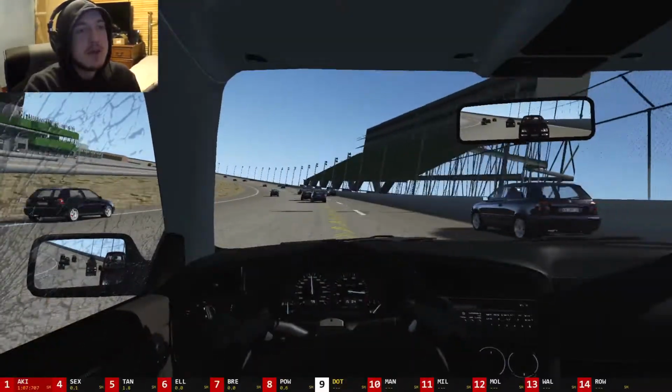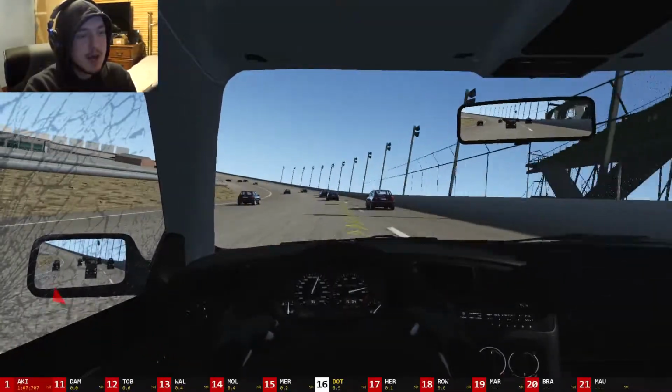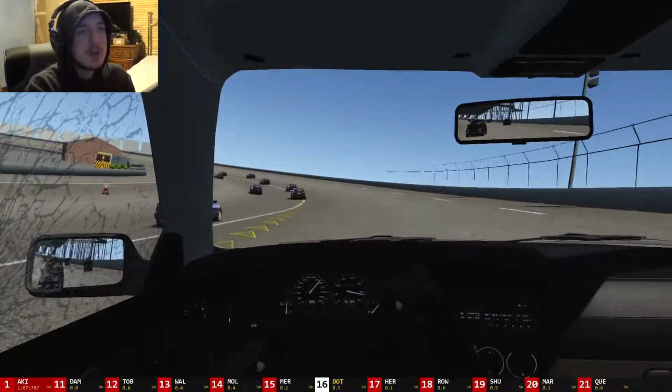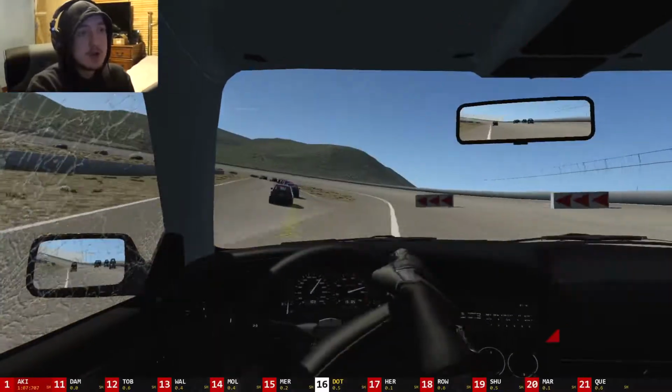Right, what space are we in now? We are in no space. I cannot see what I'm doing. Why are they all so much faster than me? Okay, one's going in the grass, one's going in the grass. Get out of my way! Steering's a bit damaged.